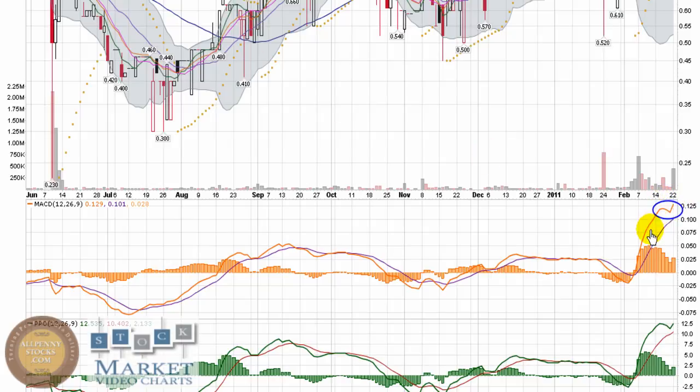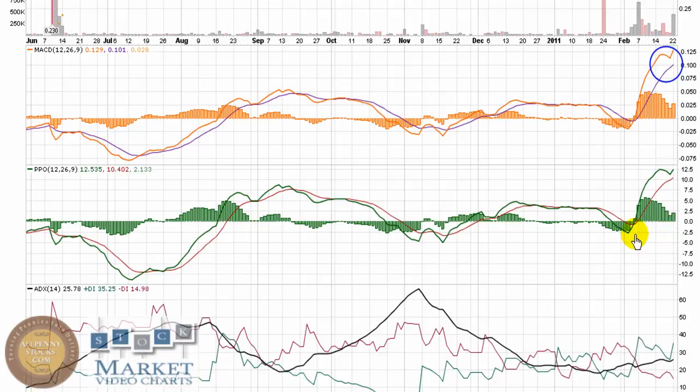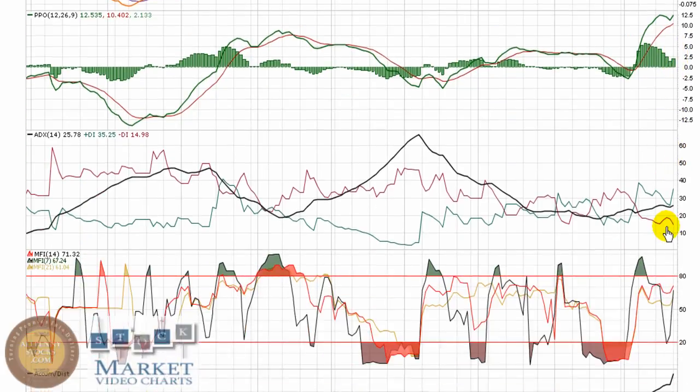See, the MACD was resetting itself. Histogram bars trending down. Yesterday, we start to see a separation again from the signal line. Chart remains in bull fashion. Same way with the PPO. Nice uptrends overall. Bullish look. We're going to look for histogram bars to continue to increase at this point.